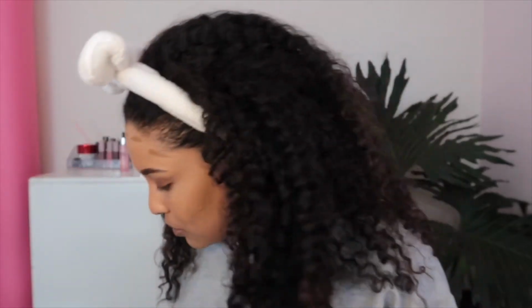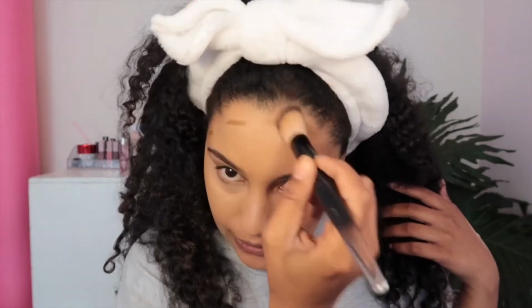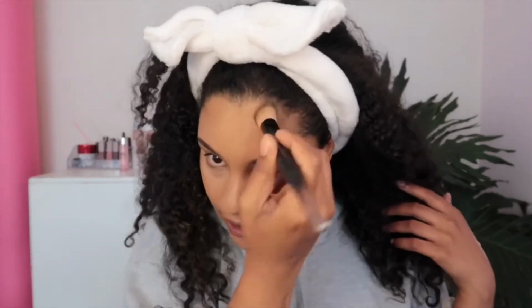So I noticed that this concealer, it's not super blendable. If you don't blend it quick enough, it just doesn't move. Gosh, maybe I'm using the wrong brush. Let me try this brush. Oh my gosh, you need to move fast. It has such a dry finish. It dries so quickly.